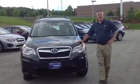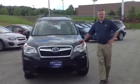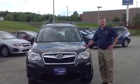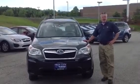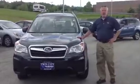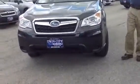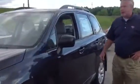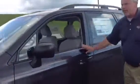This is the 2015 Subaru Forester. It gets up to 32 miles to the gallon on the highway, has Subaru's famous symmetrical all-wheel drive, 175 horsepower, rides very comfortably and quietly. It has 8.7 inches of ground clearance. This is the color of dark gray metallic.